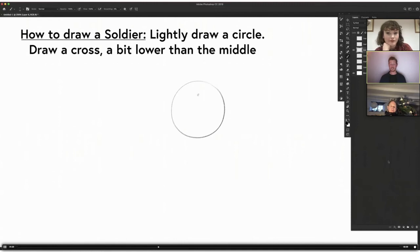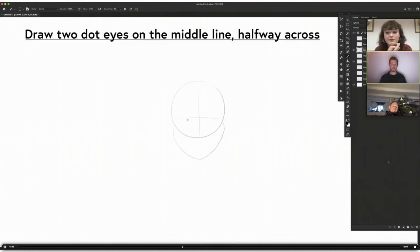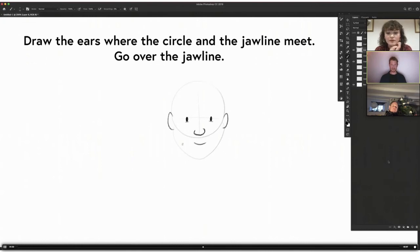So this is how to draw a simple soldier. If you lightly draw a circle and draw a cross in it, this is how I begin any character, the circle and then the jaw. And I knock that back. You could do that in pencil and then use that as a guide. So you can plot your eyes on the line and then plot your nose just around the bottom of the line. And the mouth somewhere in the lower piece.